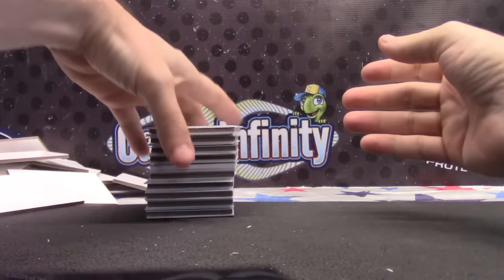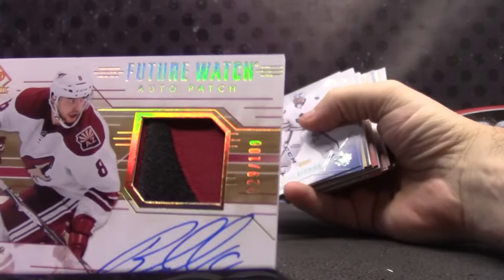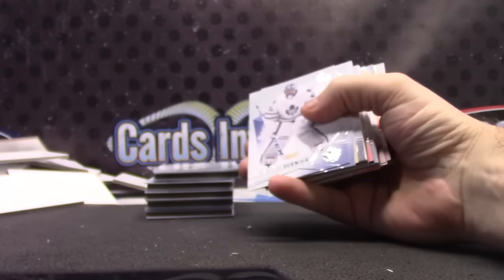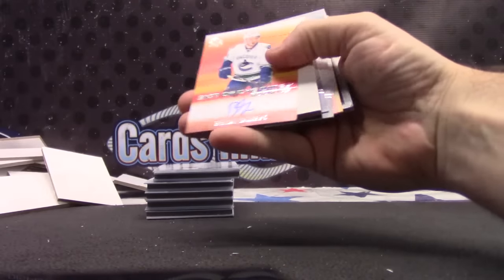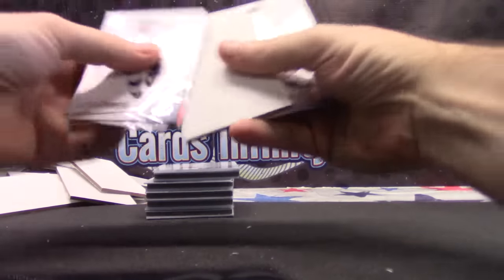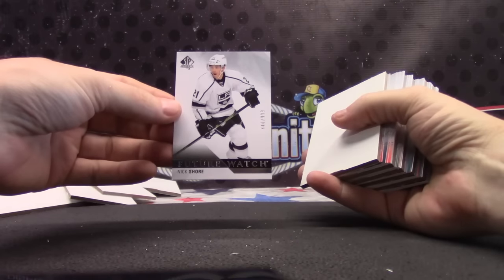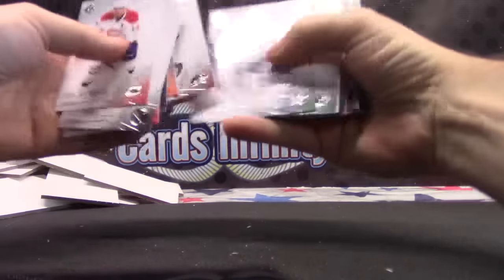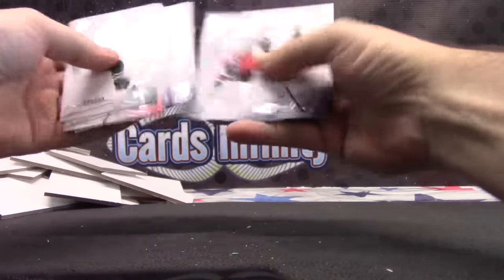Max Domi. Cut right to a patch of Tobias Ryder. Number 200. Future Watch. Tobias Ryder of the Storm. Michael Granlin. Brendan Gaunce, $2.99. Nick Shore, $9.99. Richard Panik. Daniel Carr. Connor McDavid moment and base.